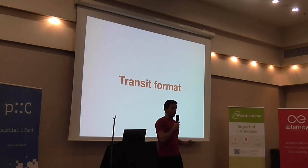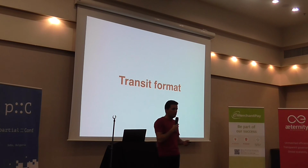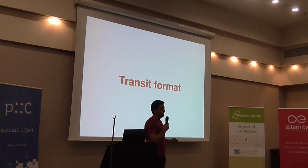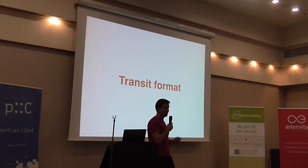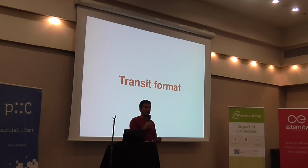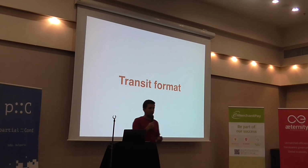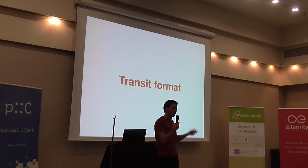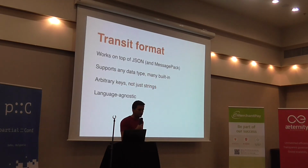And you may say, okay, we've got JSON for that. And in a way, you would be right. Yes, you can use JSON. It's good. It works. But also, it's not great, right? If you ever try to pass a date or a set or a float or try to use anything else but strings as a keyword, you will know what I'm talking about. Lots of limitations that you have to work around. The spec is tiny, it's good and easy to understand, but also it's tiny, which means there are lots of things missing. So enter transit format.